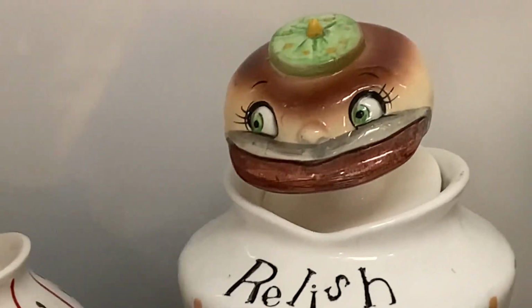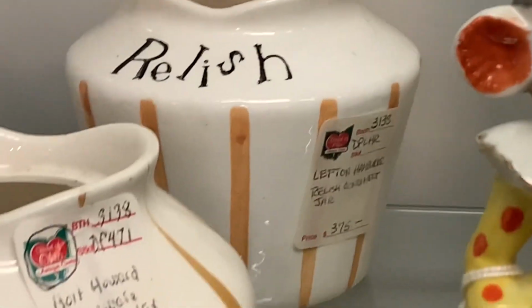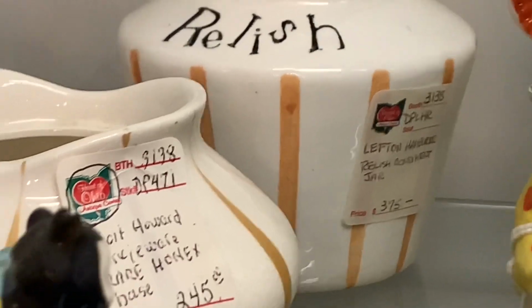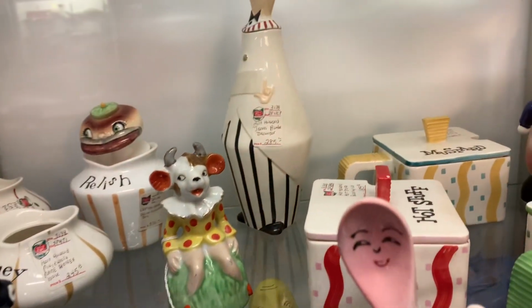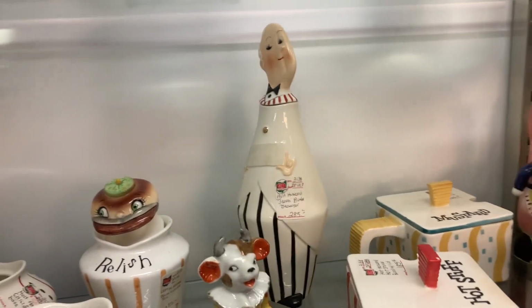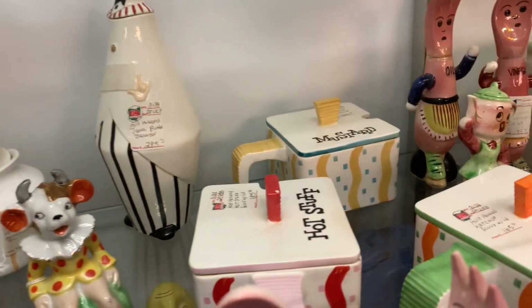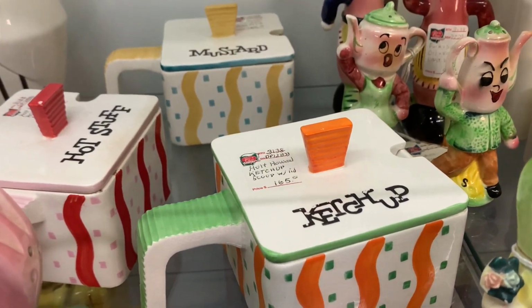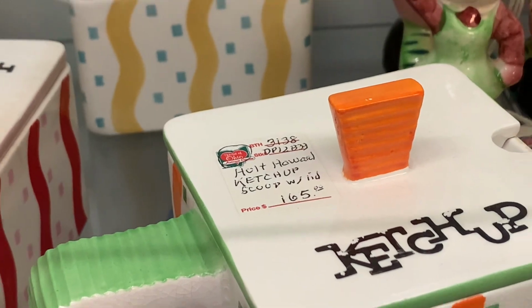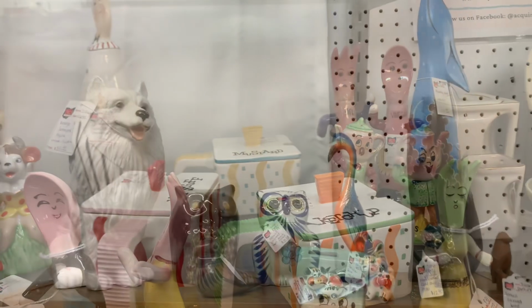But you guys, I've tried to show you. Oh, look at him. Look at Mr. Hamburger there for the relish. Aren't these great? These prices. My goodness. All of these little pieces are about $250 a piece. So obviously, if you guys are not familiar, now you've seen a bunch of it. You should be familiar with that, because if you see that at an estate sale, this is what kind of prices that you can get for it.